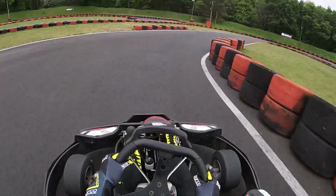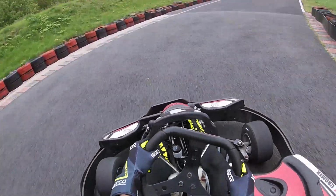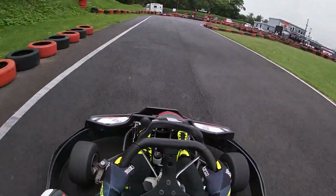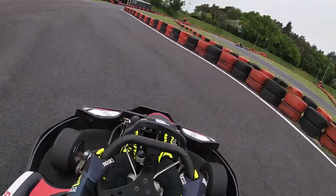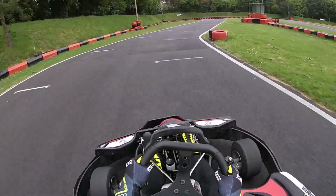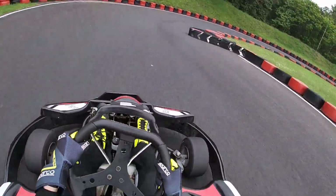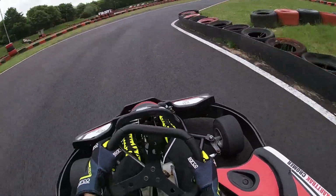So yeah, you can still overtake on this track, don't get me wrong, but I'm more of a cornering sort of person than a straight line sort of person. So this track has a lot more corners. I sort of got the rear end out a bit right there, which probably slowed me down, but it's a bit of fun. I didn't mean to do that, I just did it by accident.